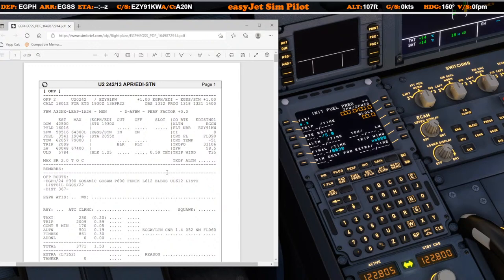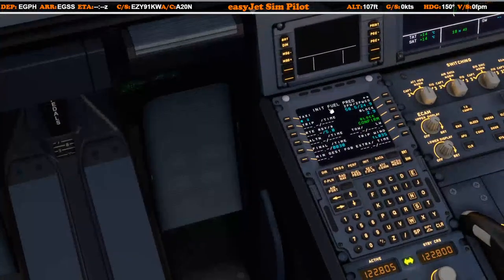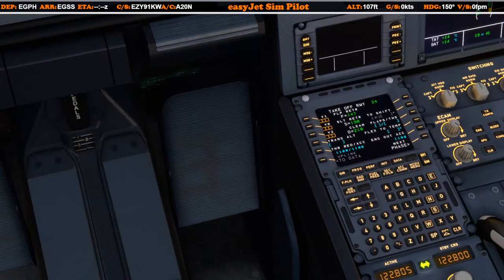So zero fuel weight is 58.5. Loading a standard CG of 30. That trip wind on the way down is a nice tailwind of 35. Fuel planning 2.9, and we should have 4 tons on board, which is all nice and loaded up. Takeoff weight then 62.3. Let's have a look and see what our performance is going to be.